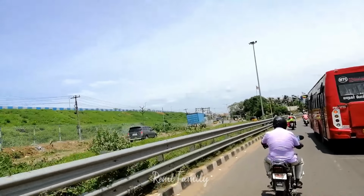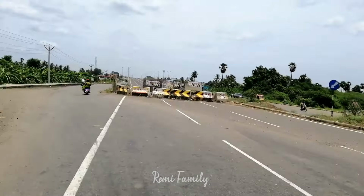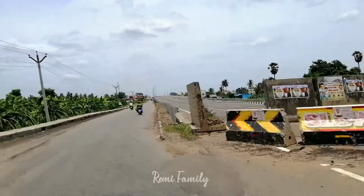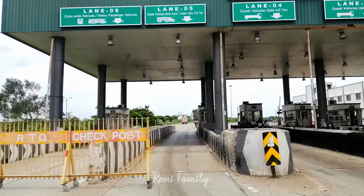We took the route via Puzhal, Red Hills, Gummidipoondi highway, which is NH16. If you go by car, there will be a toll which will cost you 50 rupees, and if you return on the same day it will cost you 25 rupees.